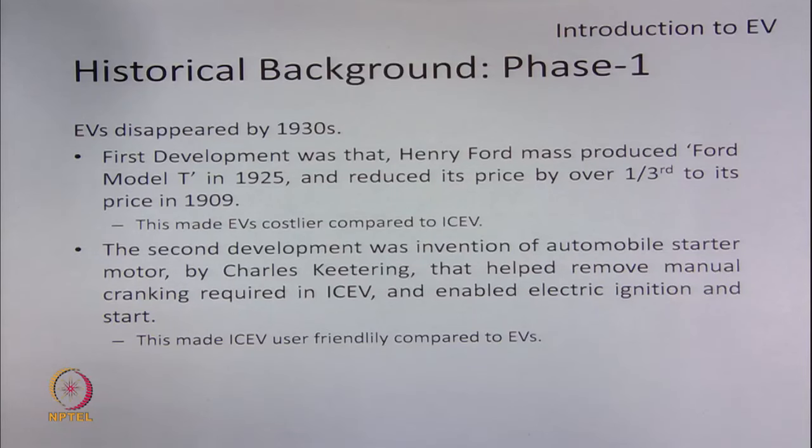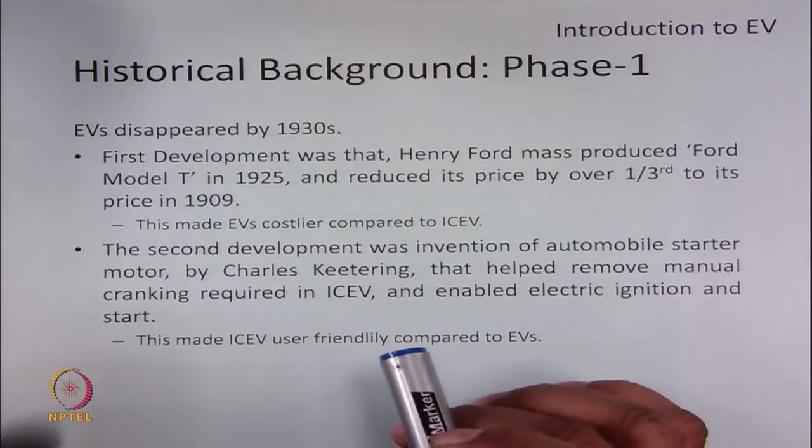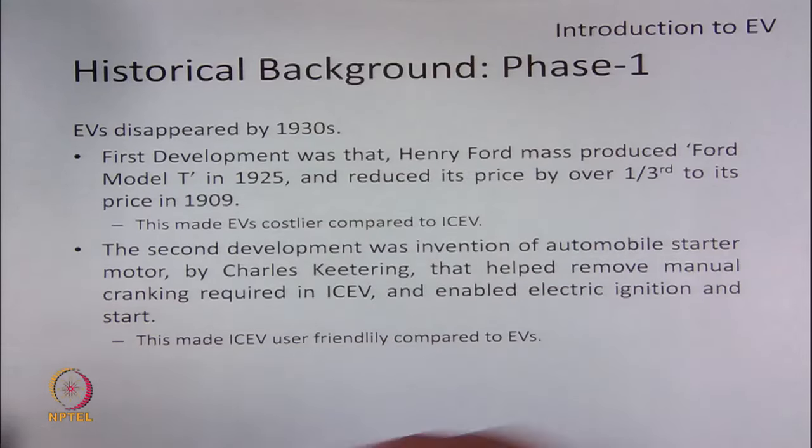But unfortunately, EVs started disappearing by 1930s. There were two developments which led to this happening. First development was that Henry Ford went for mass production of Ford Model T in 1925 and was able to reduce the price of it by over 1/3 of its conventional price at 1909. So, due to this, the EV became much costlier compared to IC engine based cars.